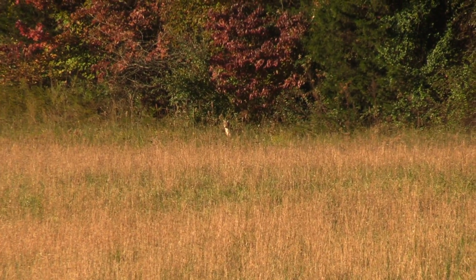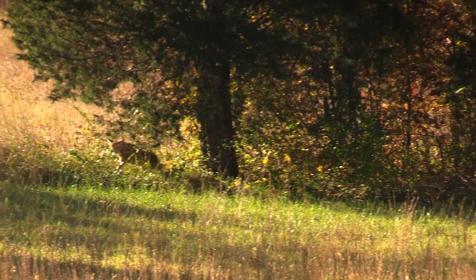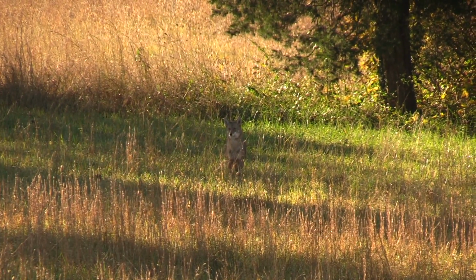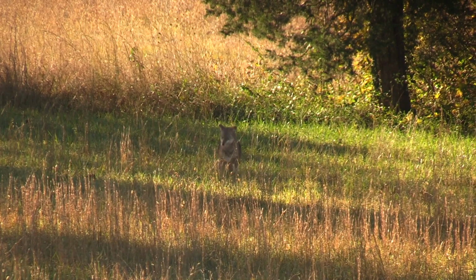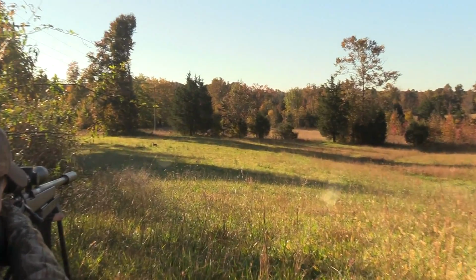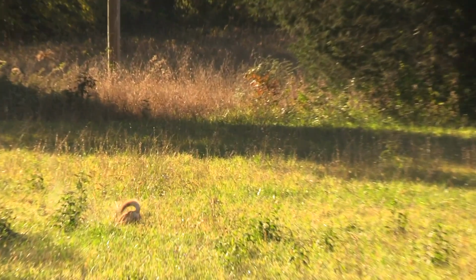We kept playing our series, and sure enough, just a couple minutes later, we had a coyote show up directly to our left. Got that coyote knocked down, but we didn't think that was the initial coyote that we called into view earlier. So we stayed patient and kept playing our series. And sure enough, just a couple minutes later, we had another coyote show up directly to our left, come right up the fence row. We got that coyote knocked down and walked out of there with a double.